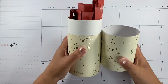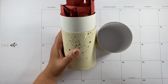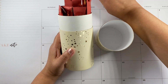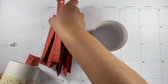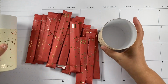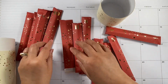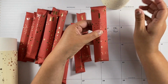All right, friends, so it comes in this cardboard packaging. This cylinder can be used to house your pens, your writing tools. Once we open everything up, there we go. All right, so let's take a look here. Oops, something is coming out of the little baggie. So I'm gonna look for number 1. Oh, the one that is open. All right, so tool number 1, you guys.